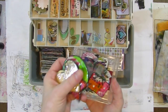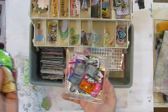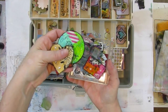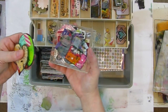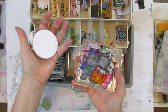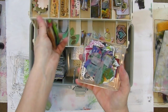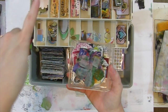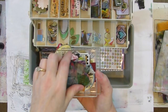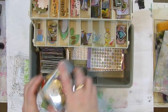I'll do another video about Happy Mail and where I store it, what I use, what I don't, and how to credit the artist when you use Happy Mail. That's a big issue for me, which can sometimes hinder me from using the things that I've been sent. But I know these are from Sandy, so I've sent a few of these out, and I write in the card that the art is from Sandy Walters. I'll talk about that later. But these are just larger pieces in here.